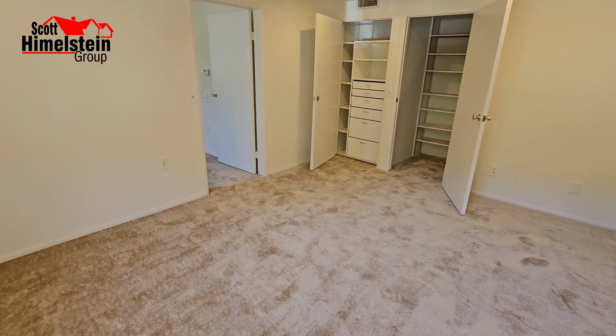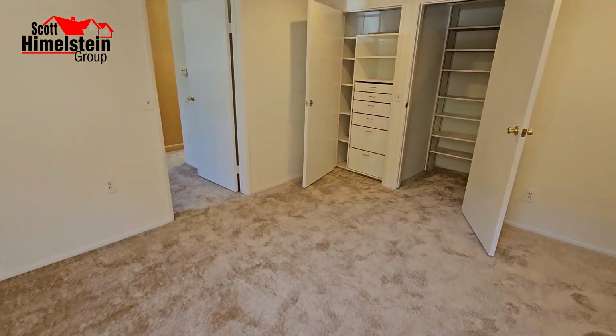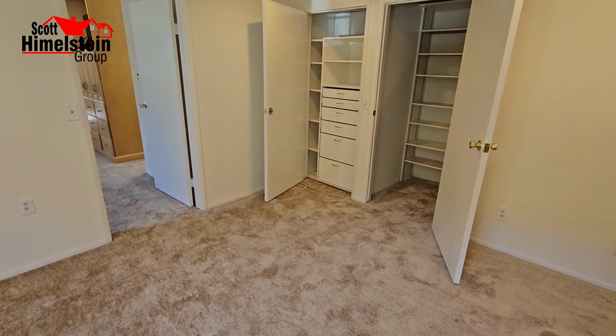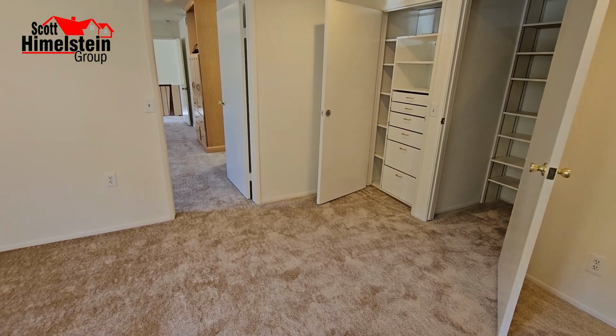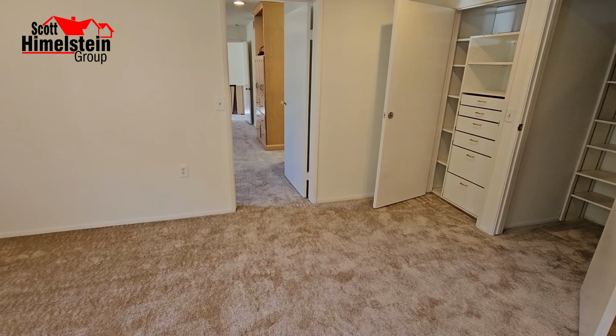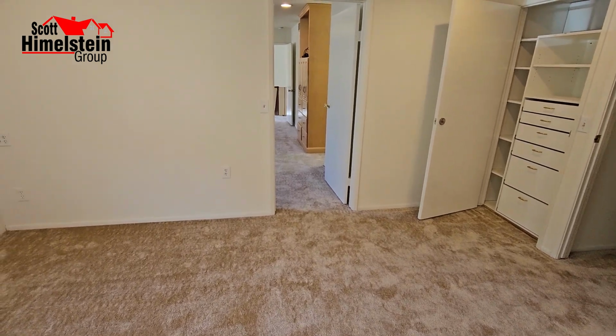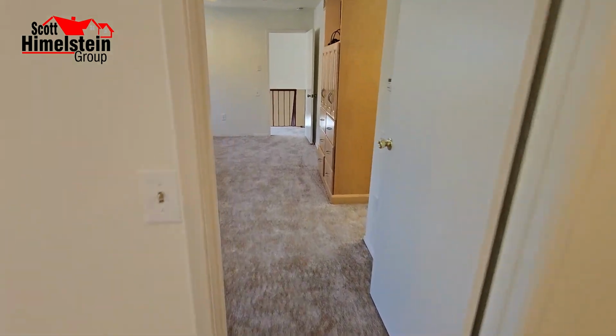So if it were me, I probably don't need 6 bedrooms. If you didn't need all 6 bedrooms, I would probably open this up and make it a much larger primary bathroom. And then on top of that, I would open this up to make sure you have a really huge primary suite.